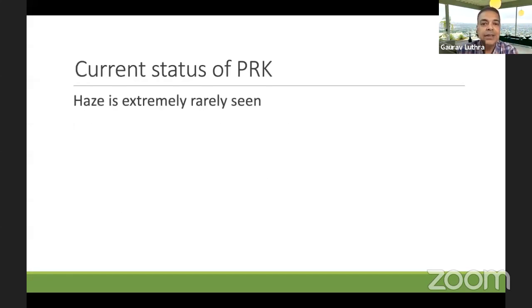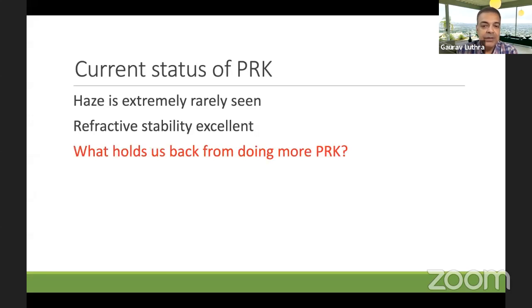So what is the current status of PRK? We all understand that now, as I said, haze is extremely rare. The refractive stability is excellent, and I would not hesitate to offer this to patients who were looking for crisp 6x6 vision. You just have to tell them to be a little patient with the visual recovery.